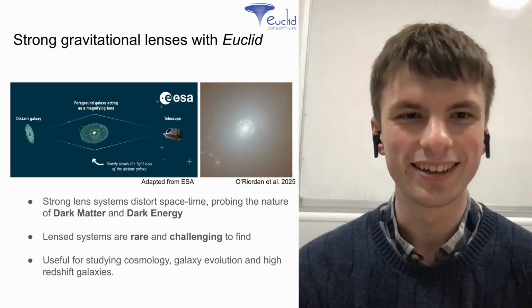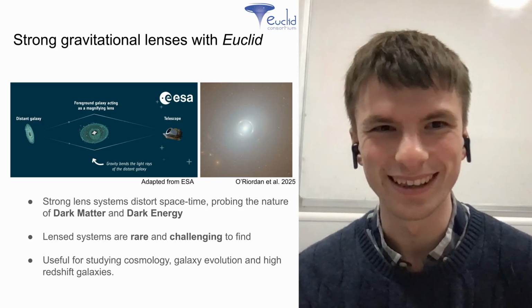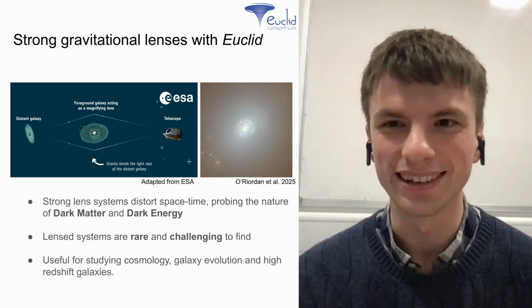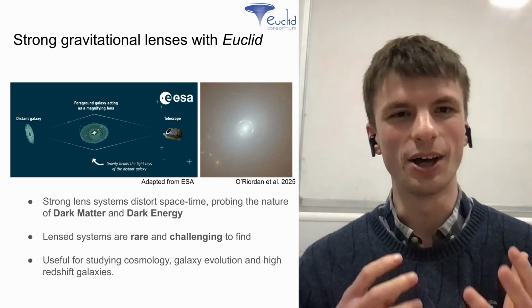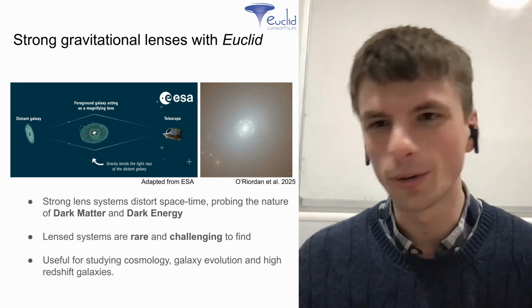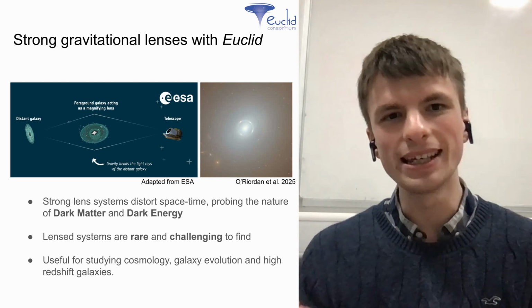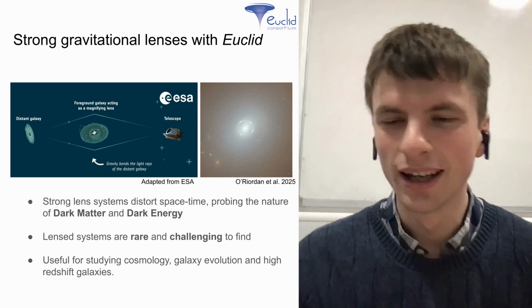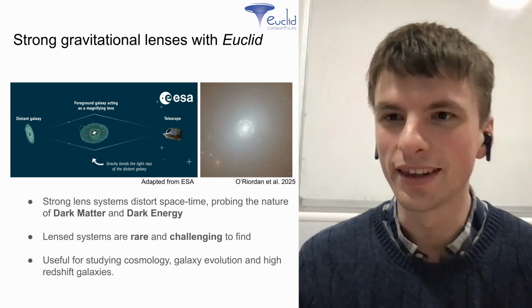So the science I'm most interested about with Euclid Q1 has been the search for strong gravitational lenses. So these are where the light from a background galaxy or quasar AGN is deflected by a massive galaxy in the foreground on its way towards the observer or the telescope.